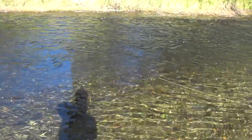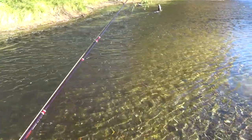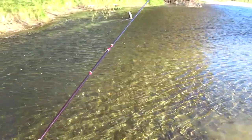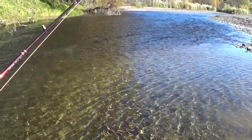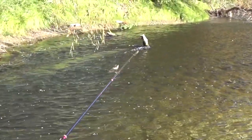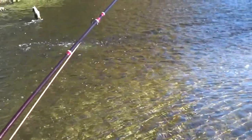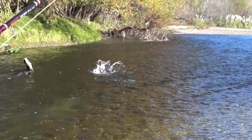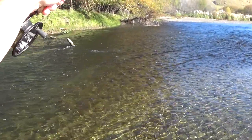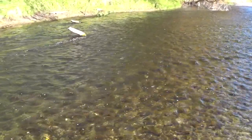Change the wing, we'll go forward. That's the one. That's exactly where I wanted him to go. That was beyond impossible. That's a big fish too. That's a horse. A male too. Really nice fish out of this water.